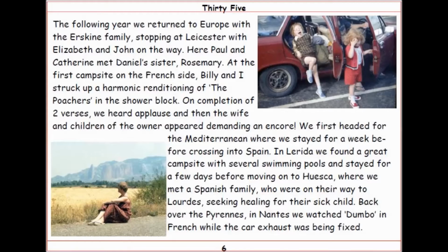The following year we returned to Europe with the Erskine family, stopping at Leicester with Elizabeth and John on the way. Here Paul and Catherine met Daniel's sister Rosemary.